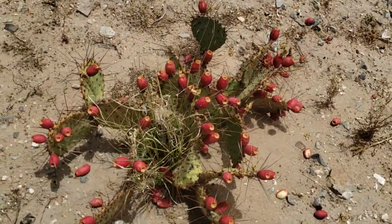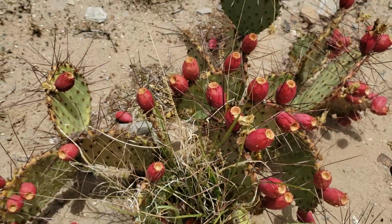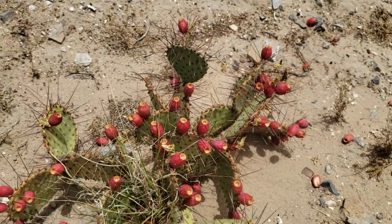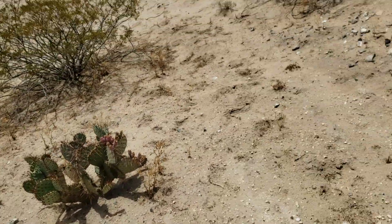I mean, if you were having to survive out here, you could eat this stuff. You just got to make sure you burn off or scrape off the little glochids, those stickers. Some of these taste pretty good. Some are just kind of plain, kind of suck actually. Some of them are real tasty.